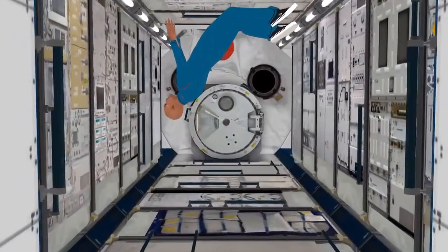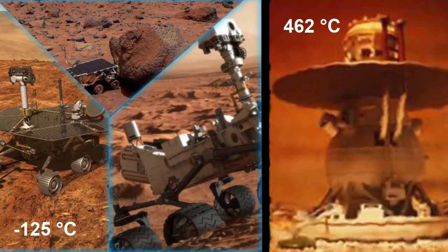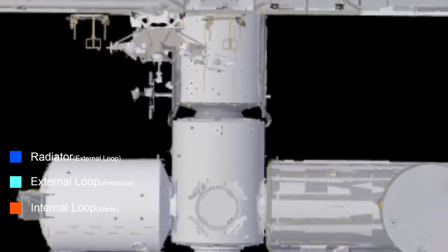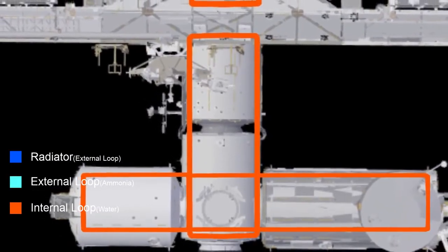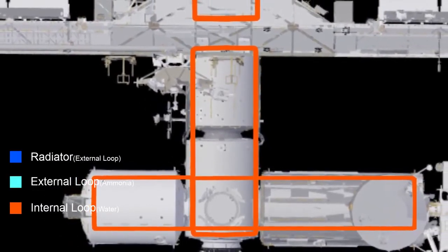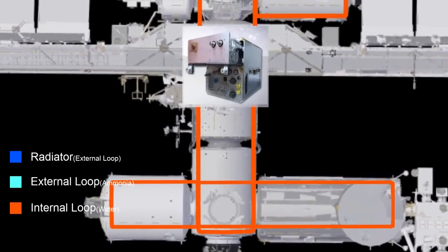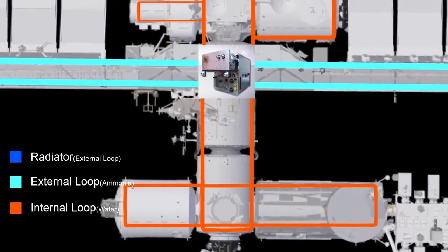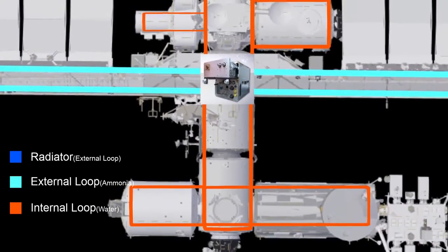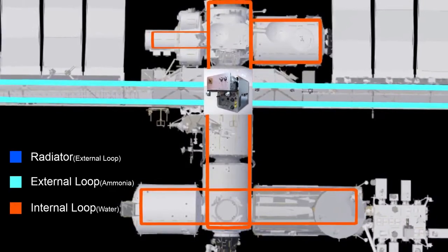Generating heat is usually easier than getting rid of it. That's why we have continuous surface operation for over a decade now on Mars, but less than 1 hour on Venus. The heat acquisition system, as it's called, in the habitable modules is a two-loop system. The internal loop is water-based with radiators and cold plates to collect heat from the interior. The heat is then transported to a heat exchanger that's attached to both the internal and external loop. The heat is transferred to the external loop, which uses ammonia as a heat transfer fluid because it's more efficient than water, but also toxic. That's why it's not used in the internal loop.